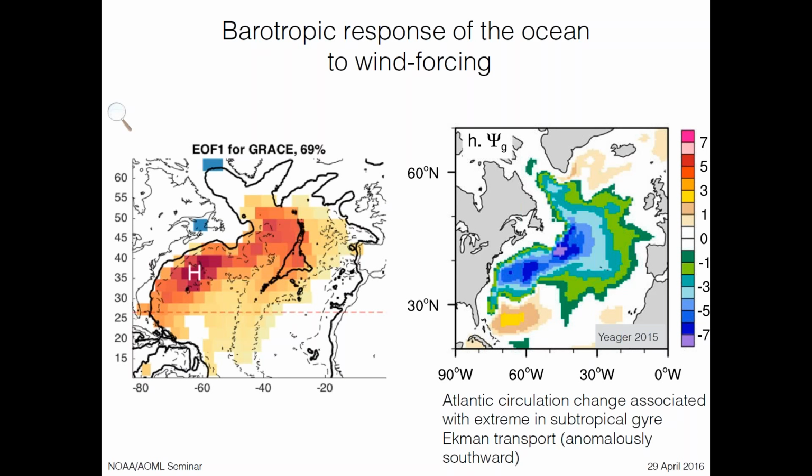So these are not direct observations of the ocean; this is a numerical model simulation. But what they see is this strong response in the west, and then some suggestion that it's coming down the mid-Atlantic ridge, well, not on the east, but down the middle of the basin.